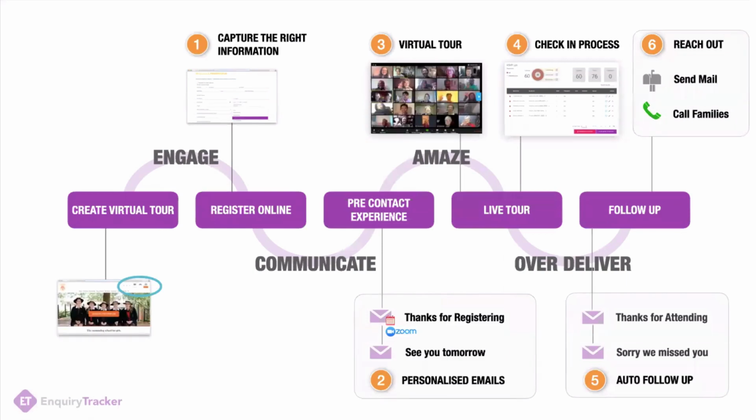Tip number 1. Make sure you've created a session in Zoom or your live meeting program of choice. Make sure you have a form that asks the right questions, that we mentioned earlier on. When they fill out that form, they get a thanks for registering, including a calendar invite and a Zoom link. Make sure they get the reminder email so they don't forget.